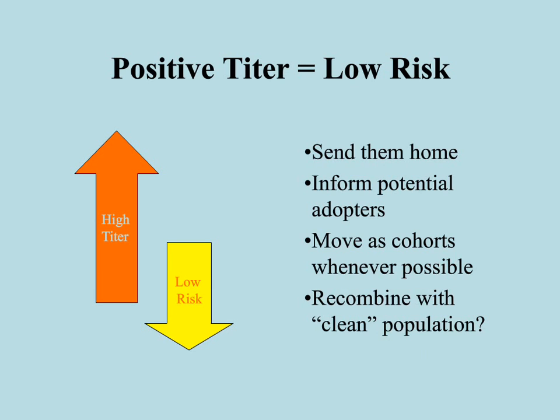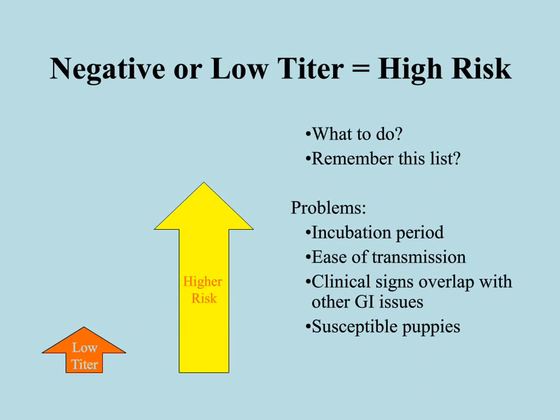If you can, move dogs as cohorts whenever possible. If all the dogs in one cohort are low risk, you can even combine that cohort back into your clean population, because now everybody in that group is low risk. If the dog has a negative or a low titer, then that equals high risk. That doesn't necessarily mean the dog is going to get sick, but it does mean the dog is susceptible to the disease.